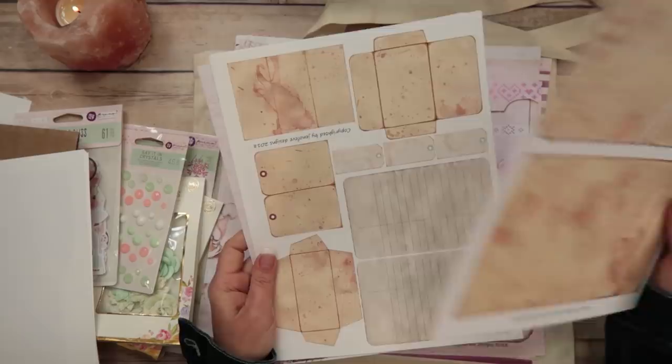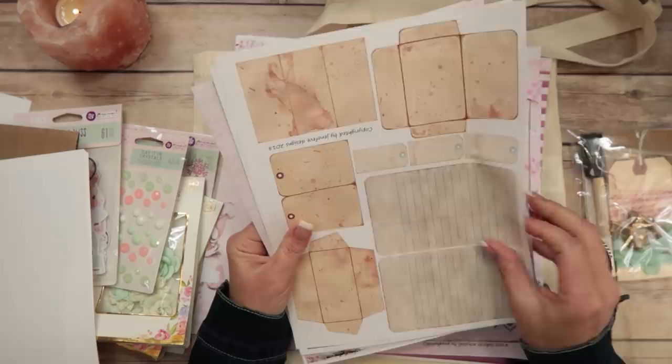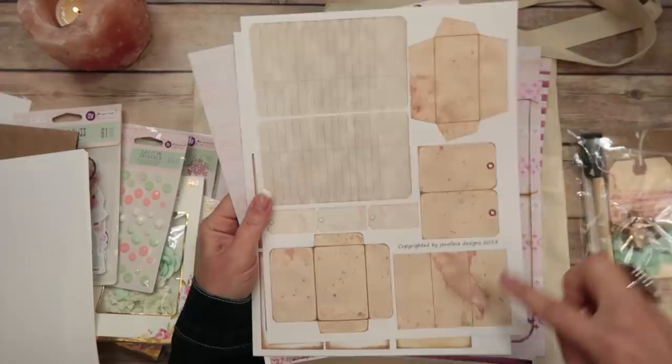There is a, oops, upside down. I bet they're all gonna be upside down if I do that. There is a sheet of ephemera. These are different little bits. These are from the mini envelopes and tags.